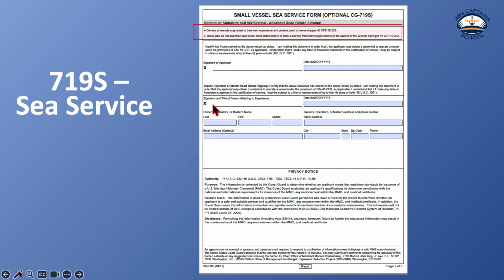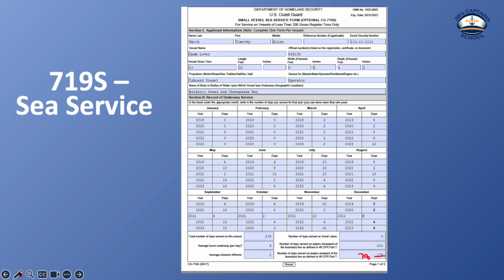Then if you're the owner of the boat, you're going to sign, date, and put a copy of proof of ownership along with the application. If this is someone else's boat, they're going to sign and date, put their full name here, email address, city, state, all that information. Have them read here, because when they sign, they're certifying that the above individual, which is you, has served on the above vessel, which is the vessel that we indicated on the first page of this form, this vessel right here.